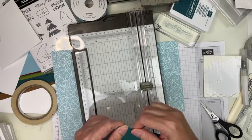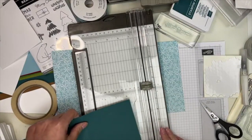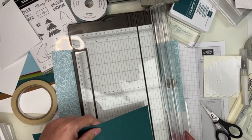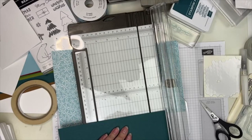Wow, that pretty peacock paper is very, very thick. So I'm gonna trim this down.